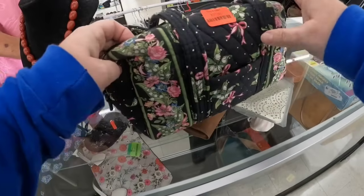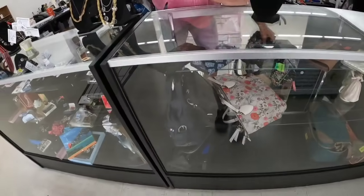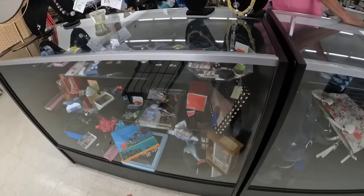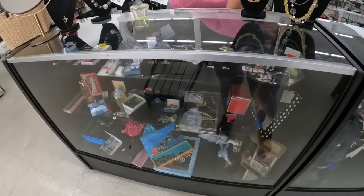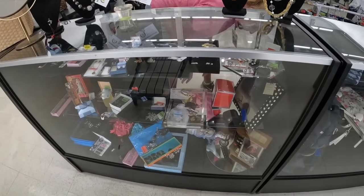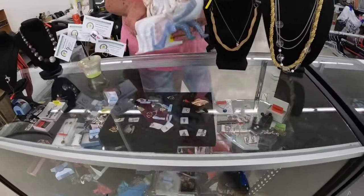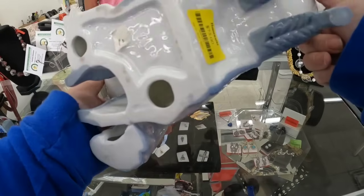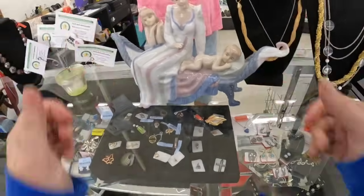Let's see this one. So this is a really nice Vera Bradley, but this one unfortunately is red, which is not on sale, and I believe they had it at 10, which is a little too much. And it looks like they have a Lladró looking figurine down here on the bottom. We're gonna look at it and see what we think. And this one they have priced at $75, and my friends, you need to be careful because this is a reproduction. So they have it priced like it was real, and it is not.